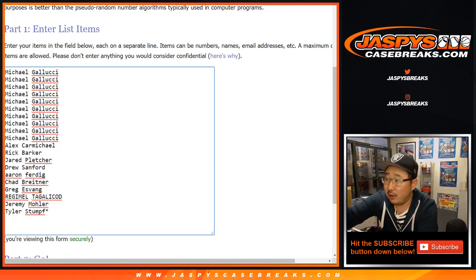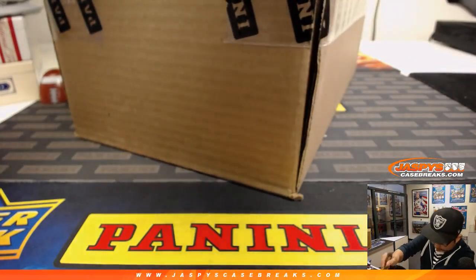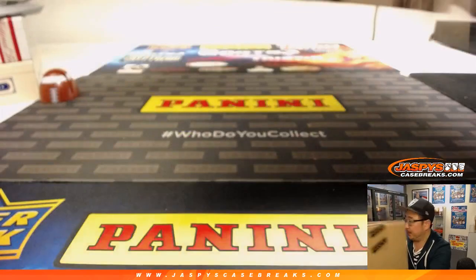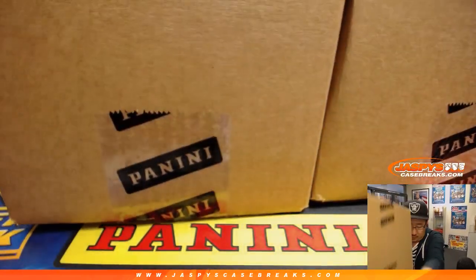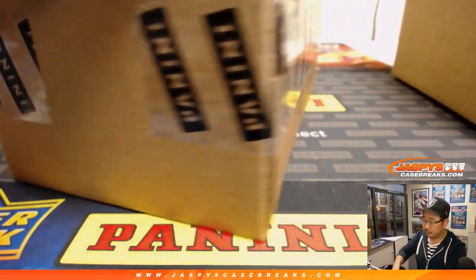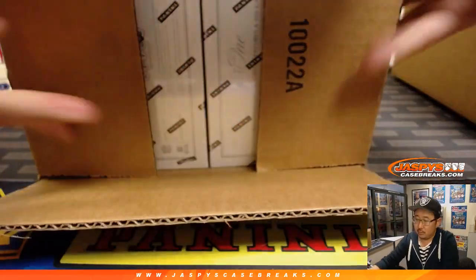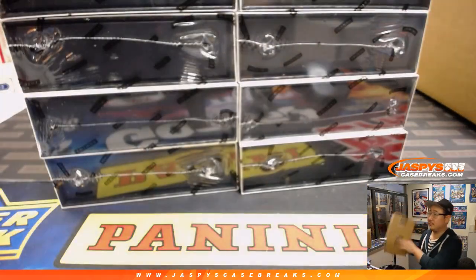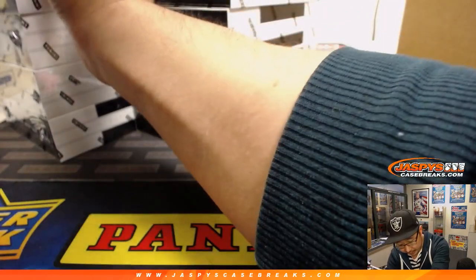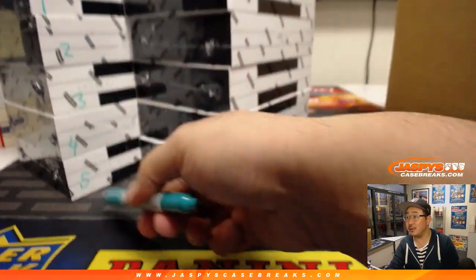Grab this case right here. So first of all, before we randomize you a box number, I'm going to number the boxes. So let's pop open this case here. We'll number the box and we'll go from there. Bear with me here. We'll number these. All right, so there's 1, 2, 3, 4, 5.